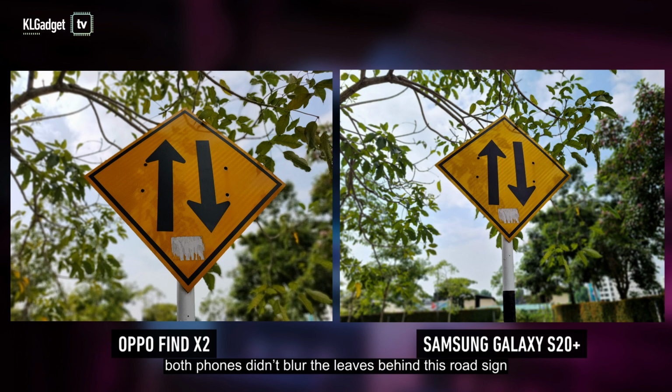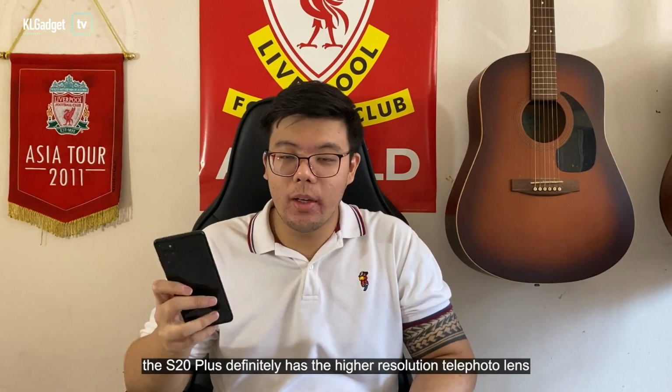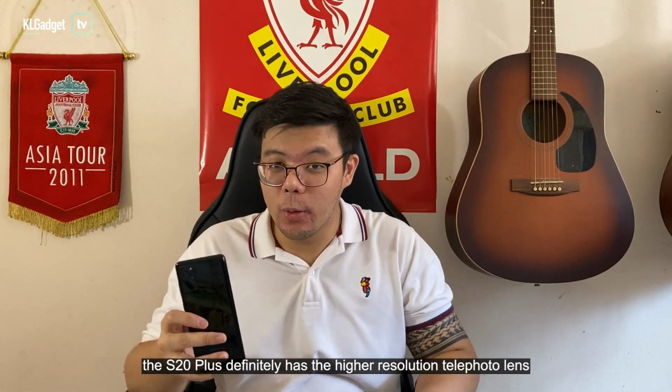Both phones didn't blur the leaves behind the road sign, but it looked like the OPPO had better subject background separation. The Samsung, however, is brighter, and both bokeh effects don't look amazing, but the OPPO does look a bit more natural. When it comes to zooming, the S20 Plus definitely has the higher resolution telephoto lens, and it can zoom up to 30 times thanks to AI.